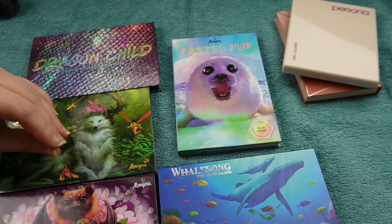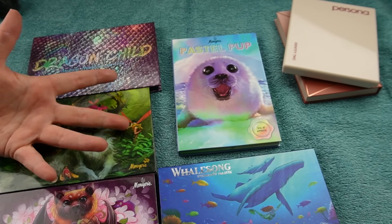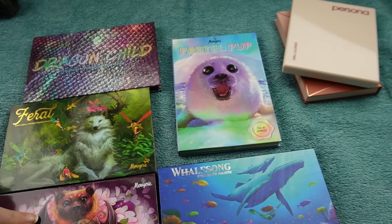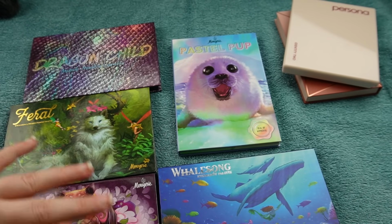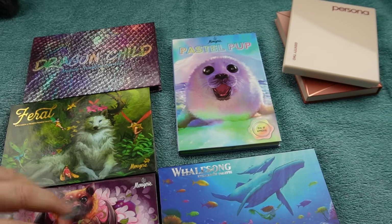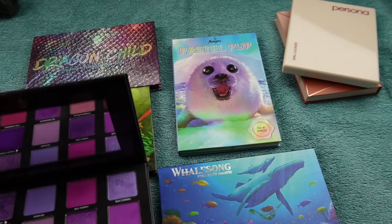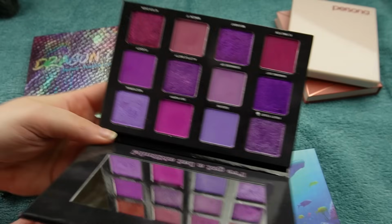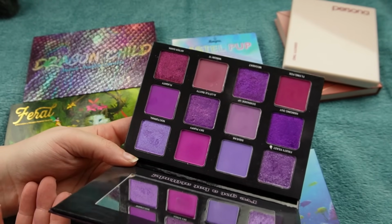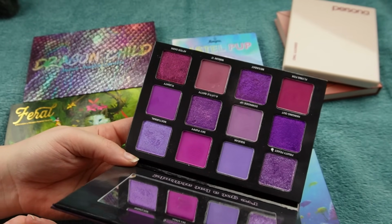So in terms of really good colorful palettes, I like these. I have rearranged some of these as well, because I've rearranged some of the shades from the Violet Ink into the Whale Song and the Flight Club, because this had some neutrals in, and this is now just like an ultimate purple palette. So part of me is like, you need to keep this because this is a really good purple palette, and it is.